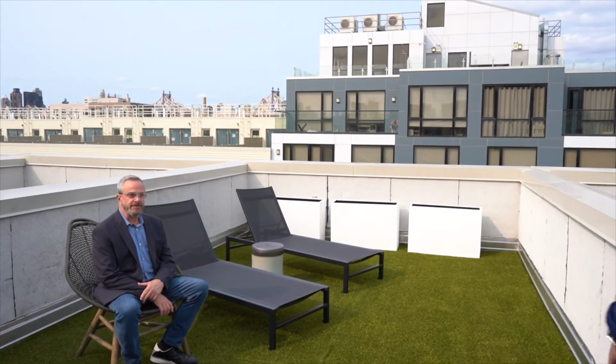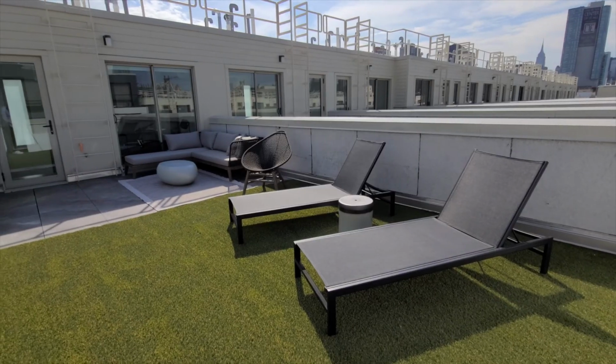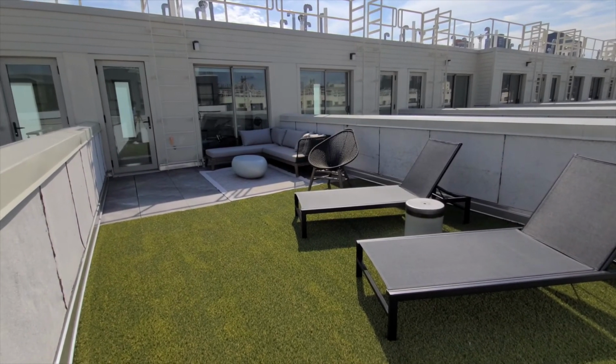Hello, welcome to the roof terrace. So you've got a paved area, and then you've also got grass area. It actually looks like real grass. No, this is artificial grass. It's the expensive kind. Nice.